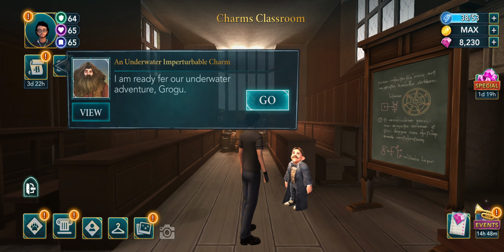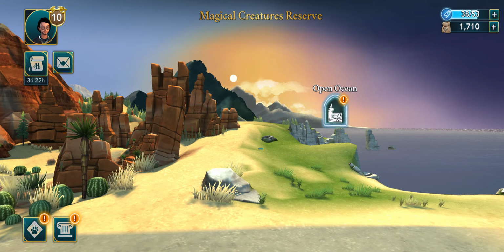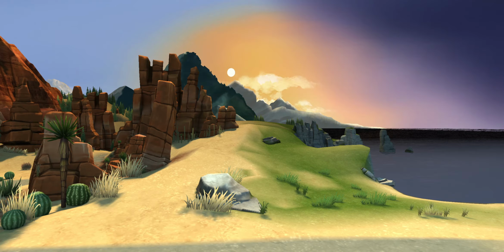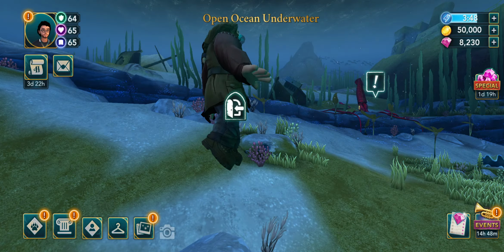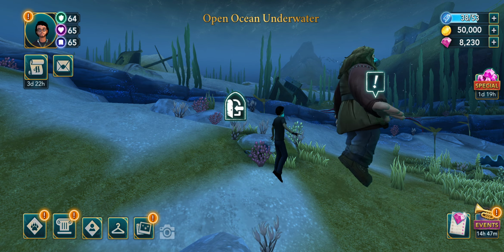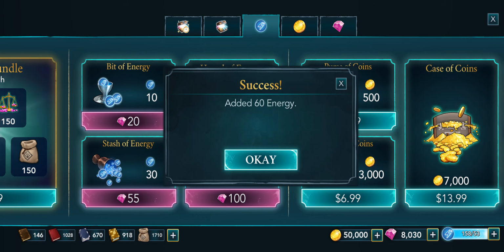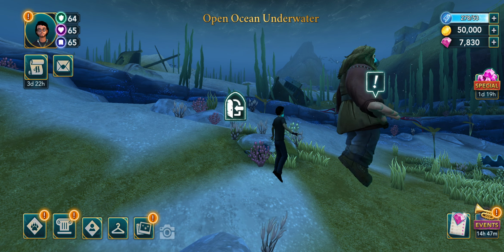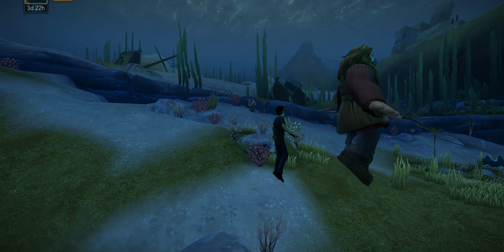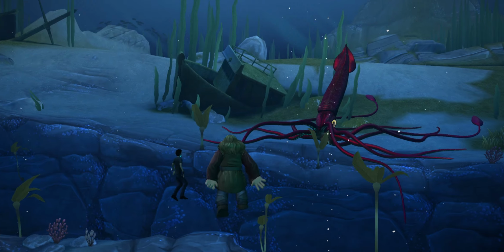Okay. We're getting ready. And here we go. Let's get diving. Oh my goodness. Now, if that isn't a sight. There and there. Okay. Hagrid underwater. There's something you never thought you'd ever see.